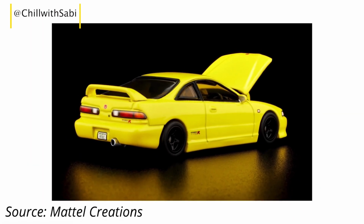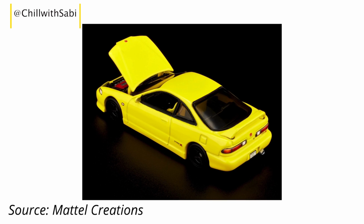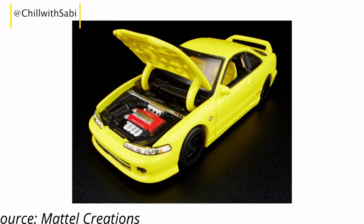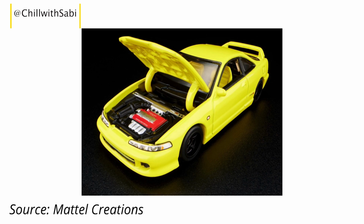That's why the 1995 Honda Integra Type R was a JDM icon that set the street and our hearts ablaze. And now, we can have it as a 1:64 scale diecast car, which is going to launch on July 16, 2024 at 9 a.m. Pacific Time at metalcreation.com.